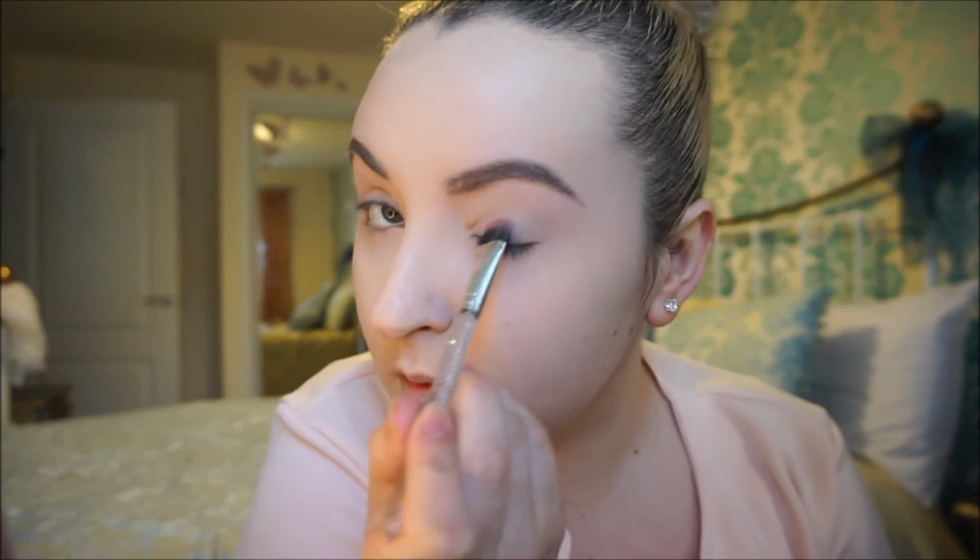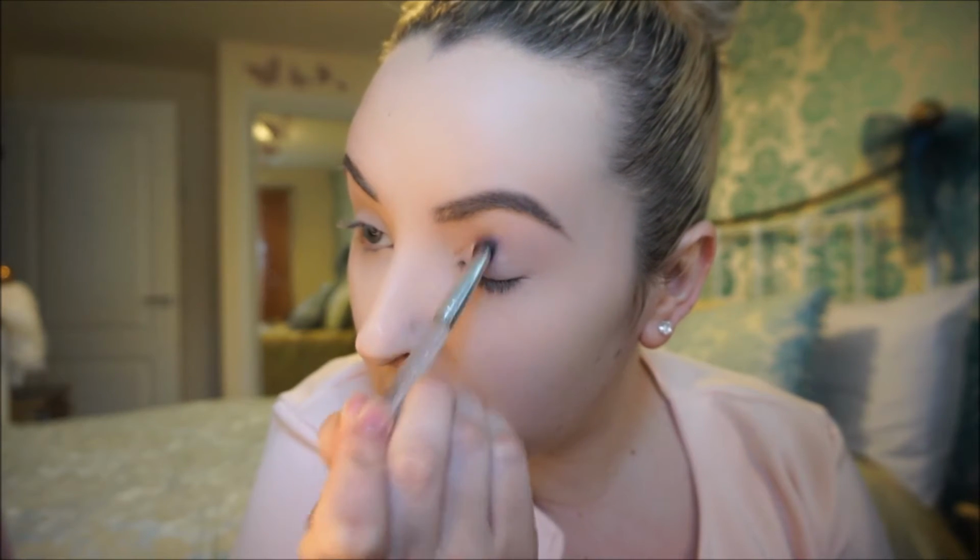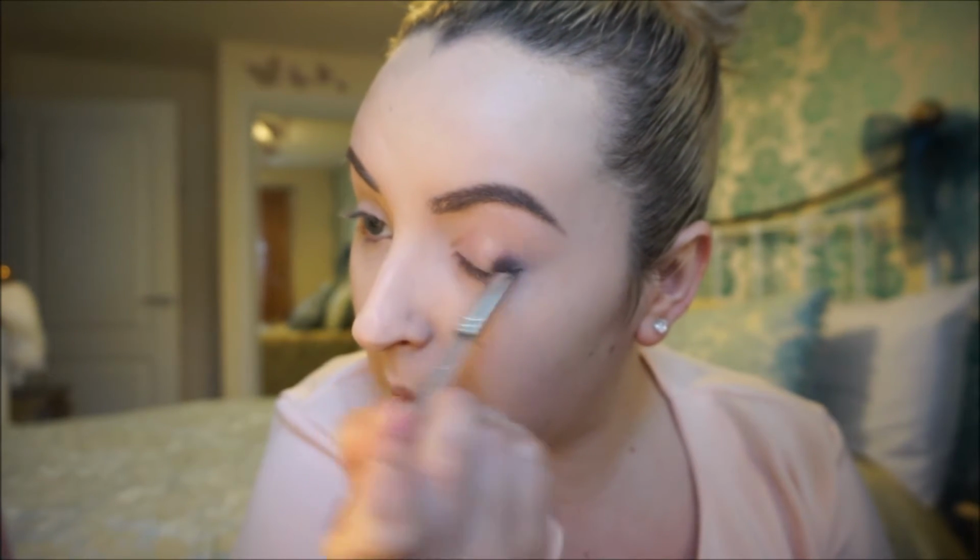So the second one we're going to use is Fleur. This is a peach tone, rose gold base that we're going to use all over the eyelids. And when I say eyelids, the easiest thing to do is feel your eyeball. We're just going to draw all over the eyeball. You'll feel naturally where that ends.